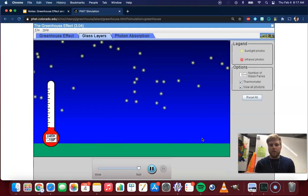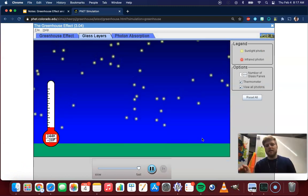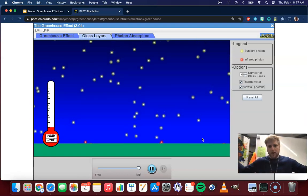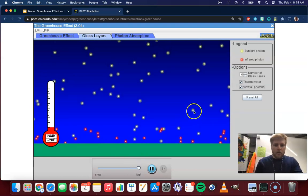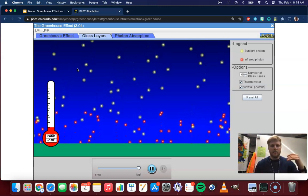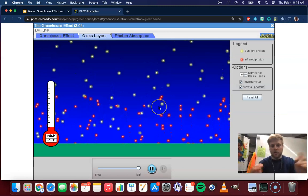I'm going to show you a couple of other models of Earth. This one pretends that instead of CO2 in our atmosphere acting like a greenhouse, we literally put a greenhouse over the Earth. We add glass layers. What we're seeing here are visible photons coming from space, and this infrared light is re-radiated.